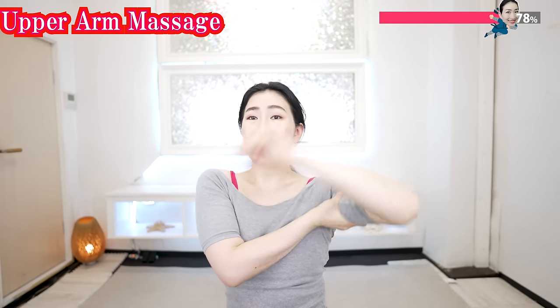Put your hand like this and grab your upper arm and do like this. Massage your upper arm.